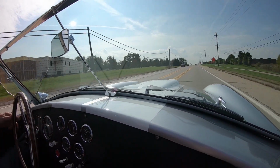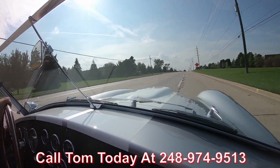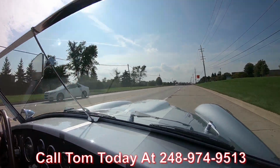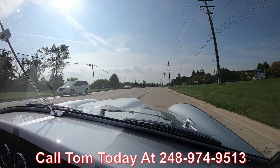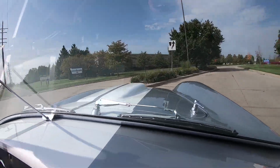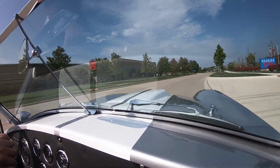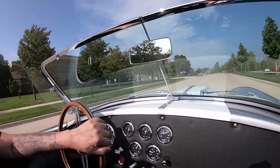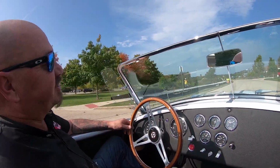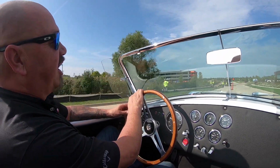At Vanguard Motor Sales, we can ship this Cobra anywhere in the world. You just call Tom at 248-974-9513 and he will tell you just how easy it is to park this dream in your driveway, no matter where you live in the world. If you need financing, we can help you out with financing, no problem whatsoever. You can do all of that from the comfort of your own living room. Just give Tom a call. He will set you all up, make it real easy to park this dream in your drive. So call Tom anytime. He's answering his phone 7 days a week and practically 24 hours a day. You just give him a call.